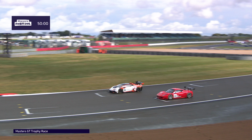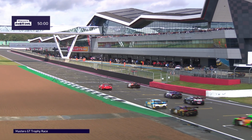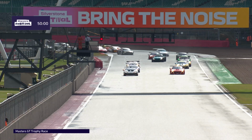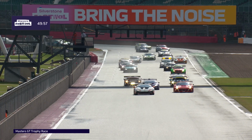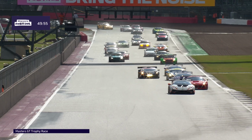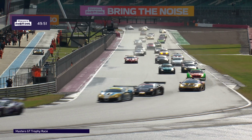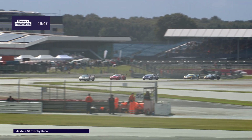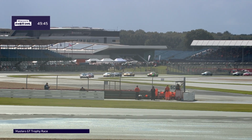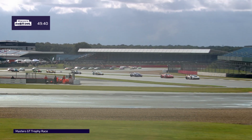Heading towards the lights for the start of 50 minutes of GT racing in the Masters GT Trophy. The field being led by the Neil Glover, Aaron Scott Lamborghini Huracan, and away we go. It's the Ferrari 458 GT3 on the outside of the front row, but Neil Glover, starting in the Lamborghini, takes the lead, and we are up and running for 50 minutes in this pit stop race on a fast drying track that's bathed in summer sunshine.